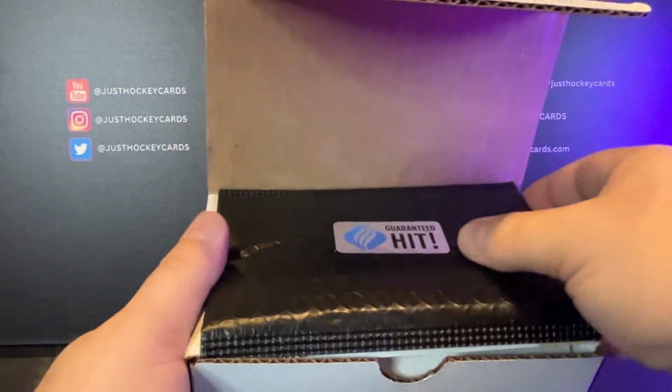That's a pretty impressive pull there. That's a Connor McDavid, and let's just cut this card off of Sam Bennett. Young Guns checklist. Outstanding. Well, you know what? That kind of makes up for the packs not delivering this time. That's a good hit. We'll take it.